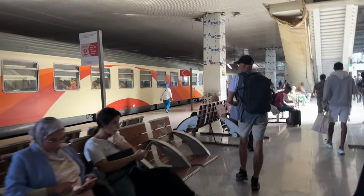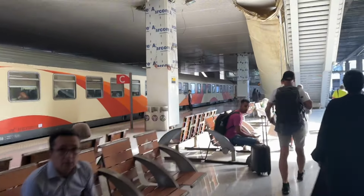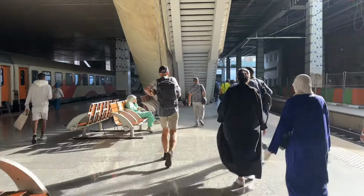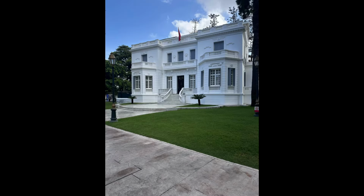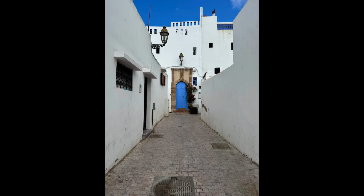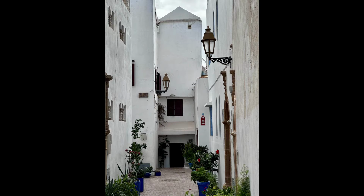So our first stop for the day is Rabat. We've come to the railway station, that's the train we're on, and now we're making our way to somewhere to leave our luggage. We left our luggage in a cafe that we all met back at later on. Danny, our guide, who I'll introduce to you later on, gave us a quick overview and showed us the interesting places on the map that we could go to. So we all headed off as a group and then branched out.